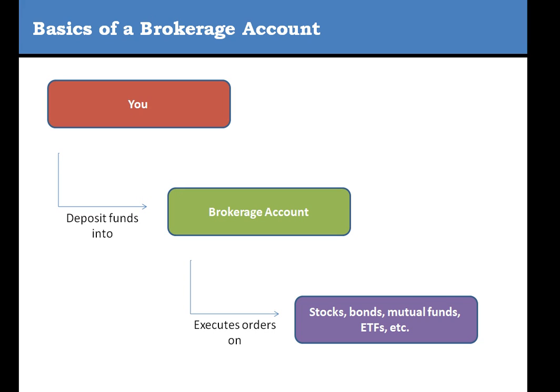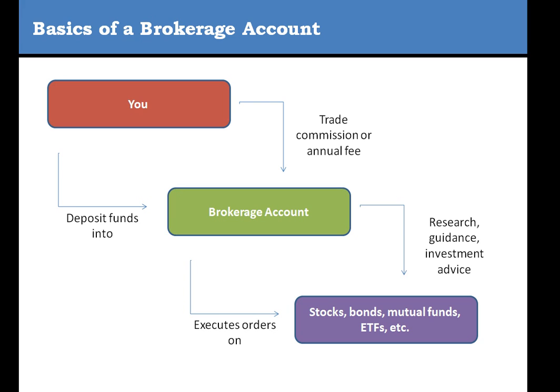And depending on the type of brokerage account that you get, the broker is typically going to make his or her money in one of two ways: an annual account fee or a nominal transaction fee. And these transaction fees are typically known as commissions, and they range between $5 to $10, but can run upwards of a couple $100 depending on the complexity of the transaction. And some brokerage firms actually offer free transactions depending on the firm. So the good news here is that you have a choice.